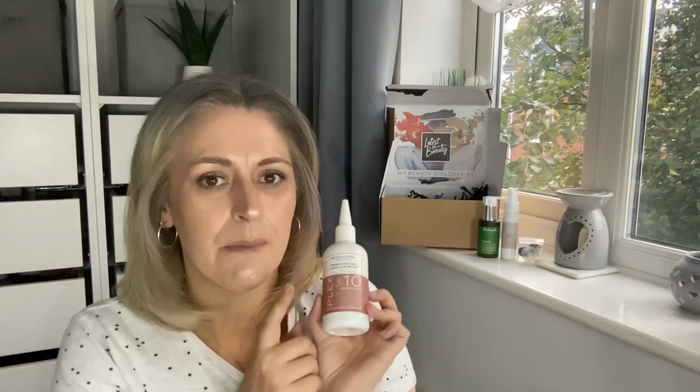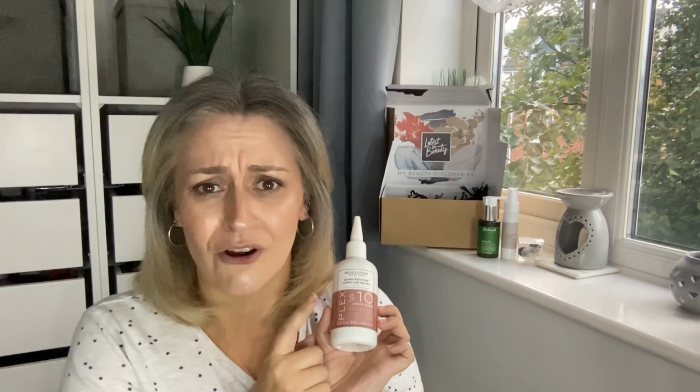So yeah, this is from their Plex range, which is their rip off from Olaplex. As I say, I've never tried anything with Olaplex before, so I won't be able to see if there's any comparisons or anything like that. I think this is number 10 because they have numbers of what each product is. It says liquid gloss, adds shine, restores and strengthens. It's got protein in here, which sounds absolutely amazing. 150 mils in there. I am super excited to try that out.